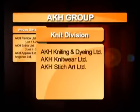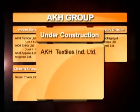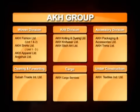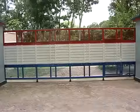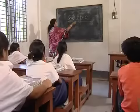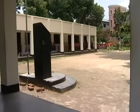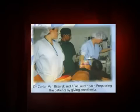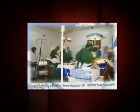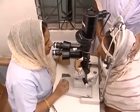Established in 1997, having 11 running concerns and another just on the verge of starting, all in the garments and allied sectors, AKH dedicates a portion of its profit to run an educational institution and an orphanage. In the same way, AKH runs plastic surgery camps with the help of foreign surgeons for the underprivileged people in the remote areas of Bangladesh. It organizes free eye camps as well.